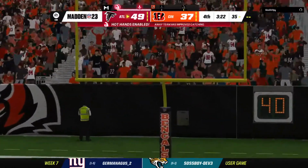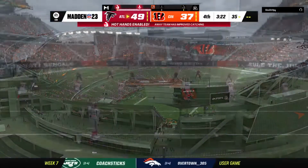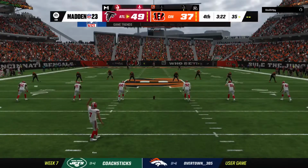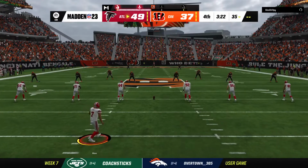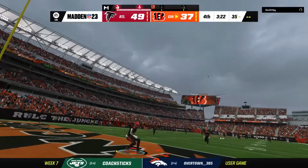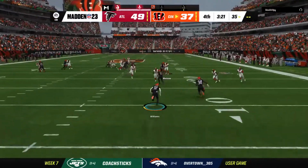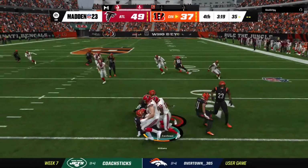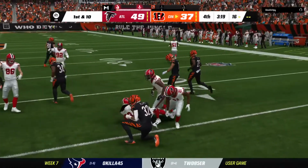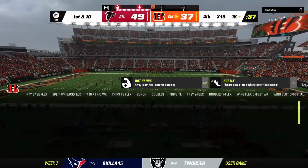Extra point by Koo, up and good. And it gives his guys a 12-point advantage. Falcons 49, Bengals 37. Following the touchdown, here's Koo to kick off. From the end zone, here comes Williams. And in hindsight, probably should have taken a knee as he only gets this out to the 16-yard line.